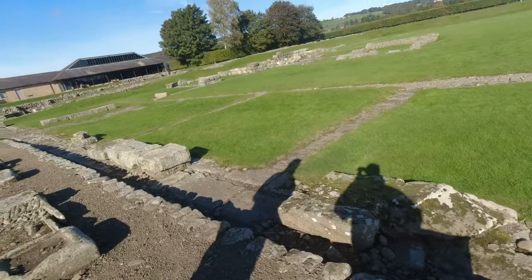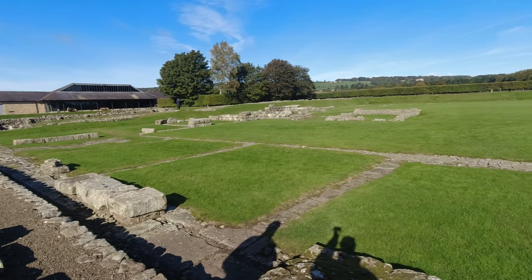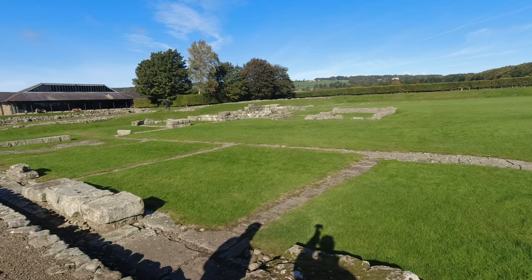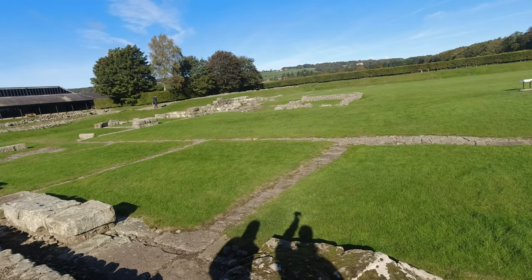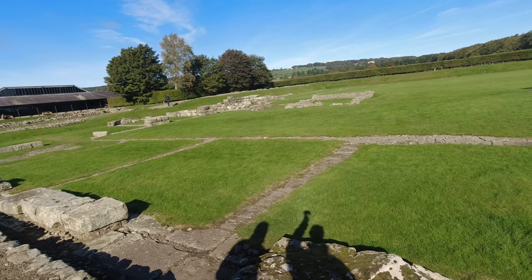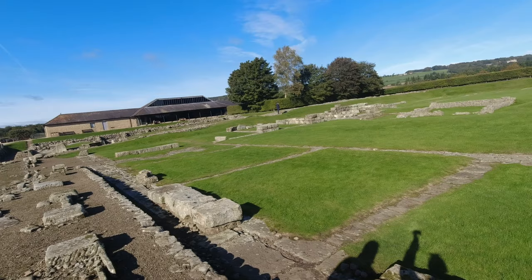Ambition and opportunity. The construction of a huge courtyard building began at the centre of Corbridge towards the end of the 2nd century AD. This imposing building may have been started by the army to store supplies for military campaigns and could have become one of the largest in Roman Britain.